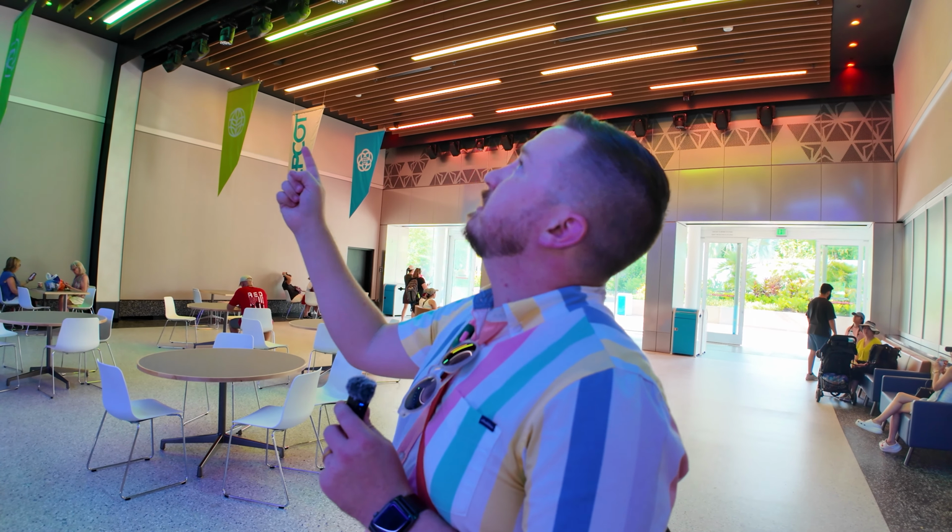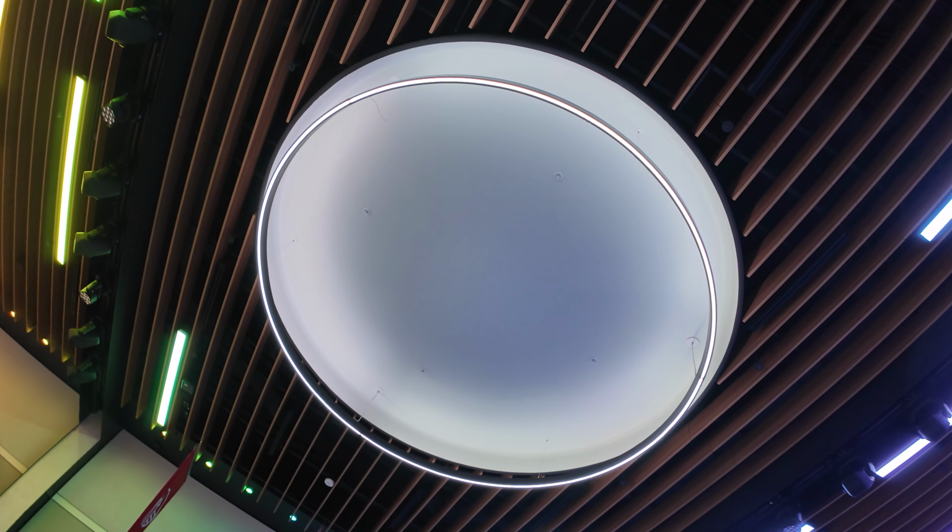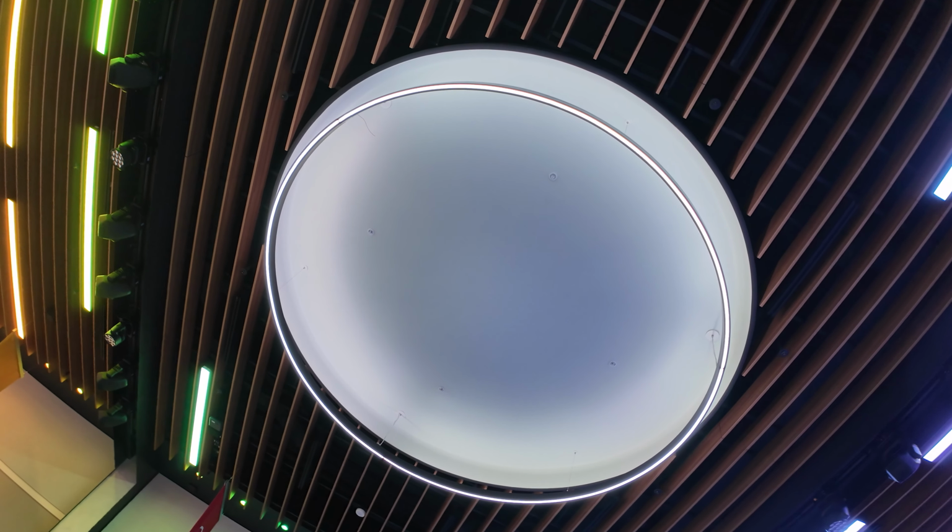So a couple other things that I noticed is that these giant circle things are mirrored from Creations and Connections, all of that.